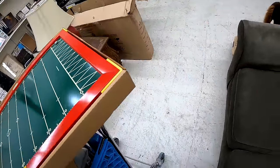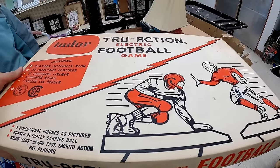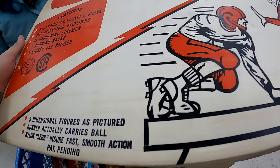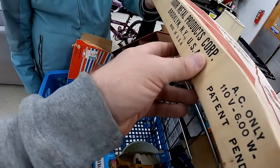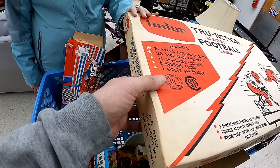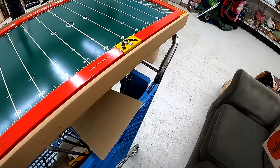This is like before my time, obviously. Wait, but there's supposed to be 23 moving figures. For $6.98. We're buying it for $5.99. Inflation, what inflation?